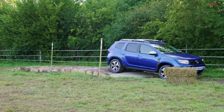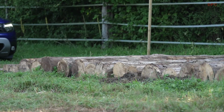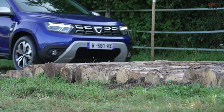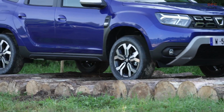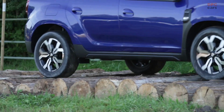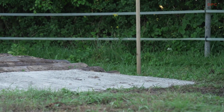Duster is the SUV revolution by Dacia. Since 2010, the date of the launch, 2 million customers have chosen the Duster. The car is affordable. It's a real icon of the Dacia brand. It's essential, accessible to all, and very robust.